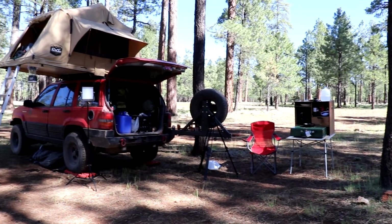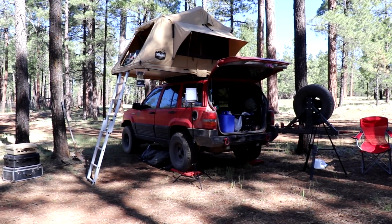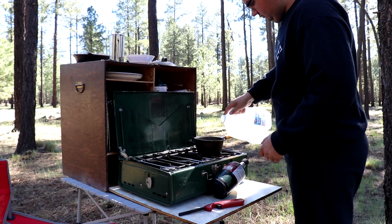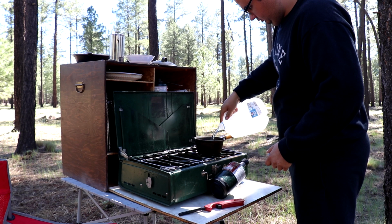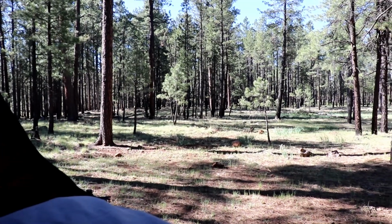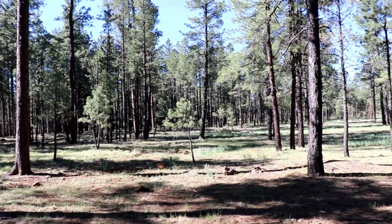The next morning at around 8, I was awake and refreshed. I got some quick breakfast going, which was going to be oatmeal and of course coffee. The night had been pretty cool, but fortunately a little bit warmer than the previous night.